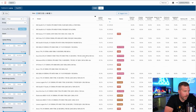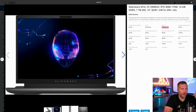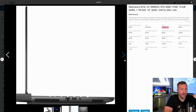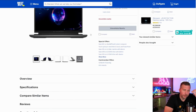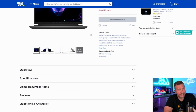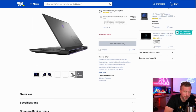Let's see here. Another option to consider is the Alienware M16. This is going to be slightly smaller, but right in the same ballpark of specs and CPU performance, GPU performance. The problem with this one is the display is not going to be as bright or as colorful. That's going to be one of the biggest drawbacks for this laptop. We don't know the performance and the temperatures on it, but I don't think they're going to be able to match the G18's temps and performance. I'm guessing it's going to be maybe the same performance, but higher temps. I don't know. It could outperform, maybe it's going to do better than I'm thinking. Maybe it'll be just as good.